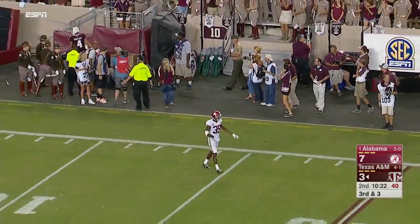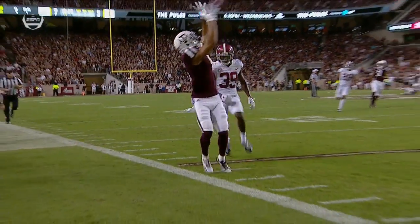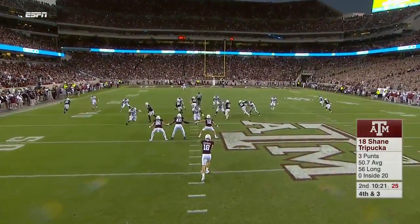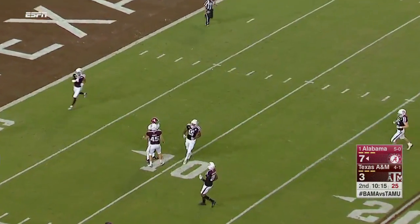Ratley, as he didn't hold on inbounds there. Damian Ratley took a shot at it. Ball just thrown a little bit too far outside. Ratley trying to keep his foot in. Trapuka with the reverse rotation here, looking to pin this inside the 10, and a fair catch at the 9.